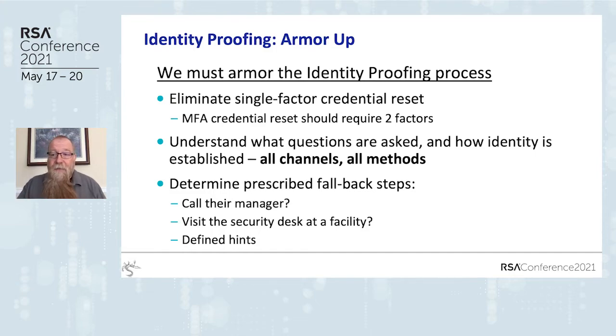And if we've lost a factor because we've lost a phone or forgotten a PIN or whatever the case may be, to reestablish that credential and get the new password, PIN, new phone listed, that should require two factors. And that's difficult. To get there, you really have to understand all the questions human beings answer or ask to establish authentication verbally, how identity is established. And you have to understand all channels and all methods. And you really have to understand the fallback steps.